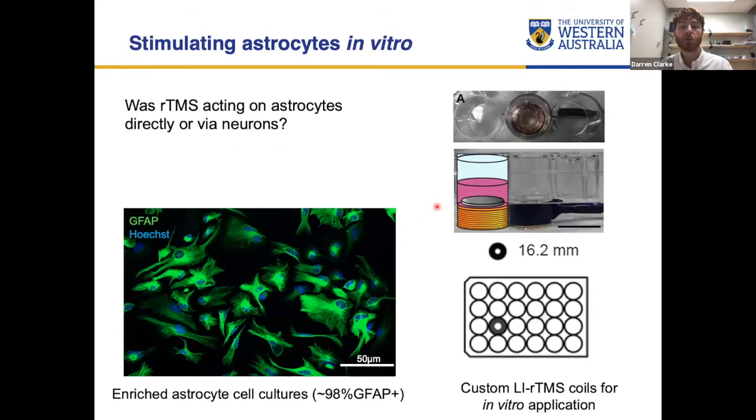But we weren't really sure whether the changes in the astrocytes were direct or indirect via neuronal modulation. So in an attempt to answer this, I moved to an in vitro model and removed the non-astrocytic cells from my cell cultures. So here are my astrocytes on a cover slip here in the bottom left, again stained with GFAP in green, and you can see the nucleus of the cells in blue.